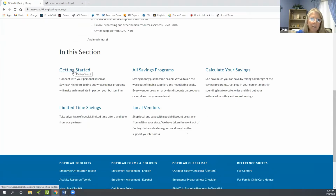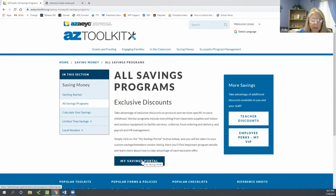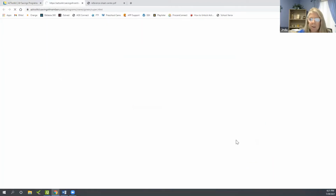That will log you into your savings for members to find out what savings are available this month. The limited time savings are just like it sounds: a short time deal that you want to take a look at and take advantage of as you can. For all savings programs, I can just take you right to my portal so you can see what that looks like.